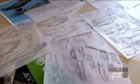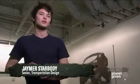Over the next 6 weeks, the students will have to take these fledgling ideas, turn them into scale clay models, and then pitch them to professional GM designers. Having them come in is definitely stressful, but I guess my biggest fear would be not finishing.